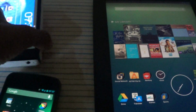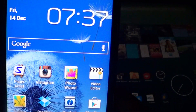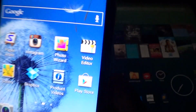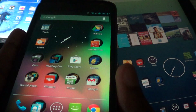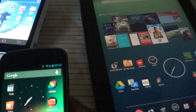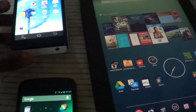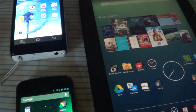Once again, just to run quickly through, this is a 1.7 gigahertz dual core Exynos processor from Samsung. This is a 1.4 quad core Exynos processor, 1 gig of RAM, 2 gig of RAM, and this is a 1.2 dual core. I think it's the OMAP from Texas Instruments, TI OMAP or whatever it's called. So those are the three.